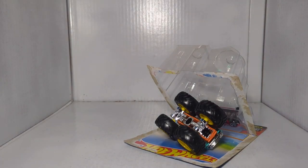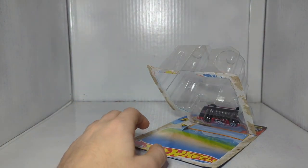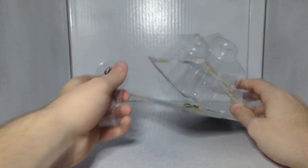I'll go through and look for variants, and if I see any, then I'll probably end up just keeping this truck anyway. So we'll put that off to the side there, and we will get our car out. And like we always do, we'll start with the car. So let's zoom in and get started, shall we?